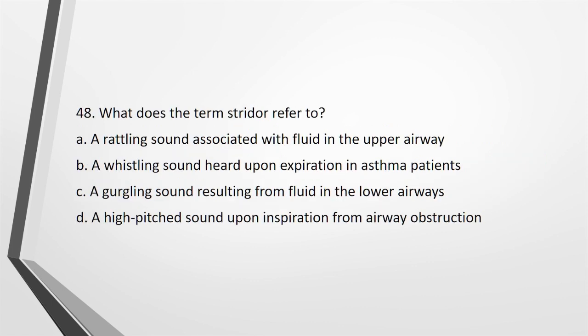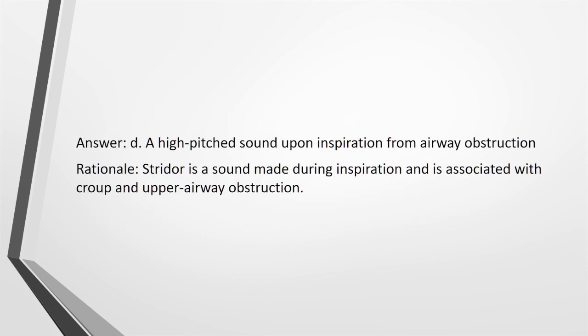48. What does the term stridor refer to? A. A rattling sound associated with fluid in the upper airway. B. A whistling sound heard upon expiration in asthma patients. C. A gurgling sound resulting from fluid in the lower airways. D. A high-pitched sound upon inspiration from airway obstruction. Answer: D. A high-pitched sound upon inspiration from airway obstruction. Rationale: stridor is a sound made during inspiration and is associated with croup and upper airway obstruction.